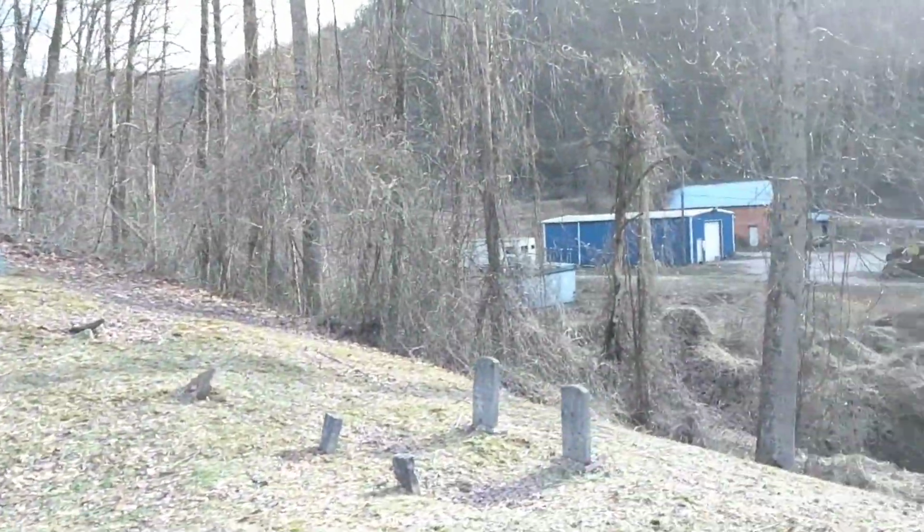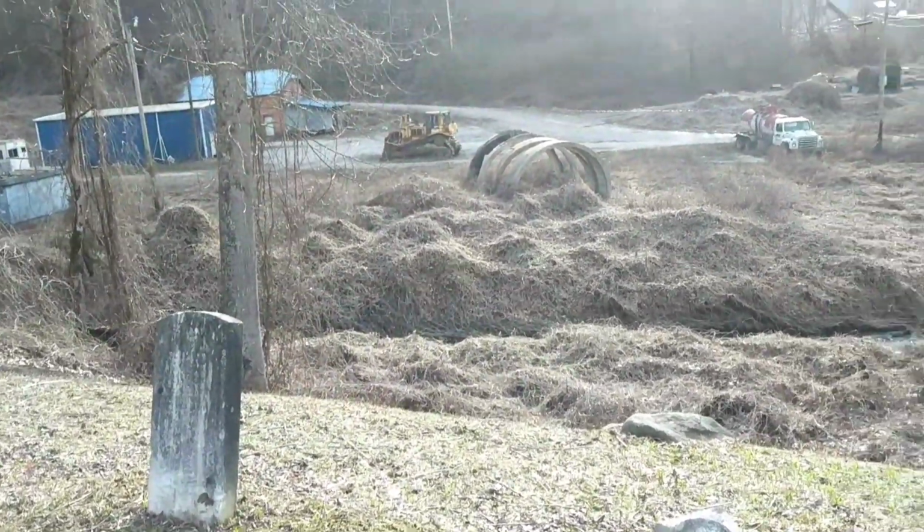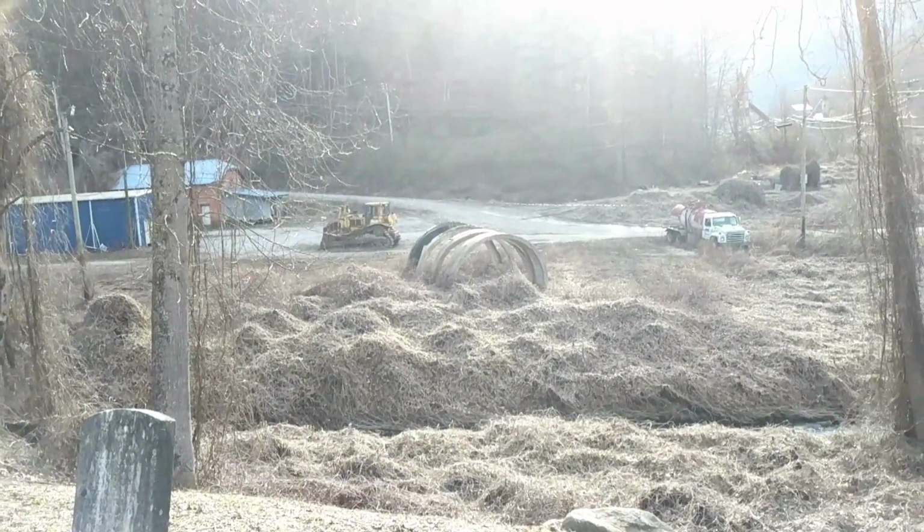Well, let's go back down the hill here, and for the same reason I paused the video coming up the hill, I'll pause it going down the hill. Because it's just not nice to have witnesses to falling on your butt.